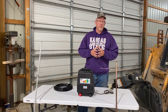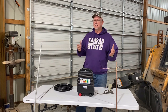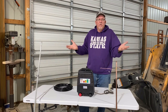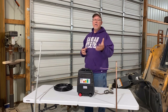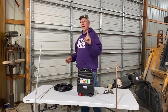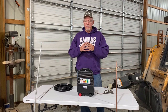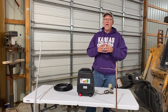I've had phone calls from guys saying, well, my electric fence system doesn't seem like it's hot. What's going on? One of the things I'll do is ask them, how many ground rods do you have in? And I would guess 90% of the time, or 95% of the time, they'll tell me 1 ground rod. Well, in eastern Kansas, we get dry, and there are times of the year when 1 ground rod's not going to be adequate.